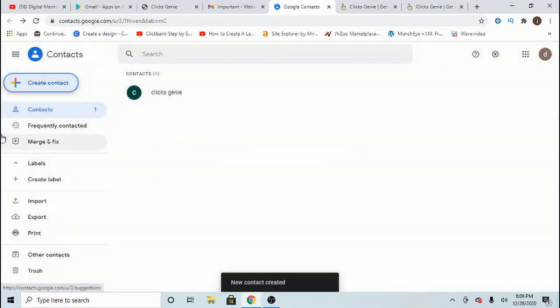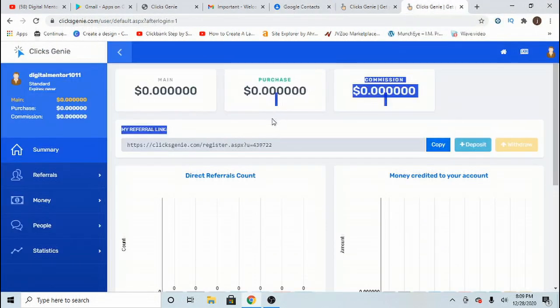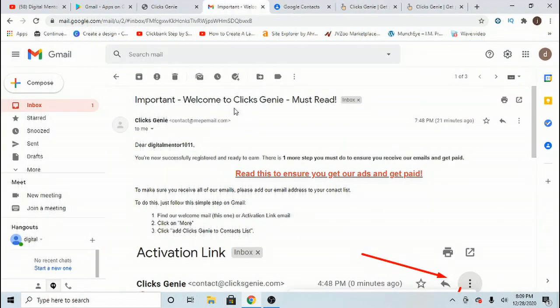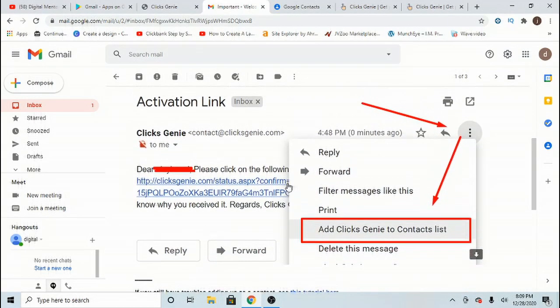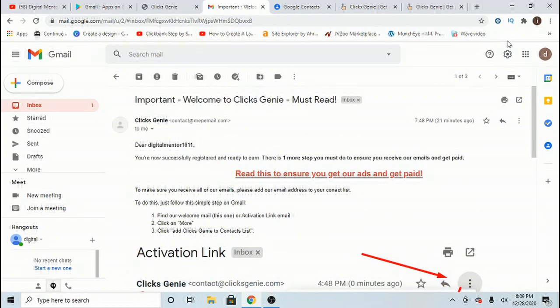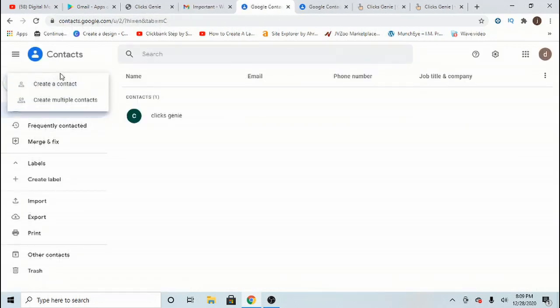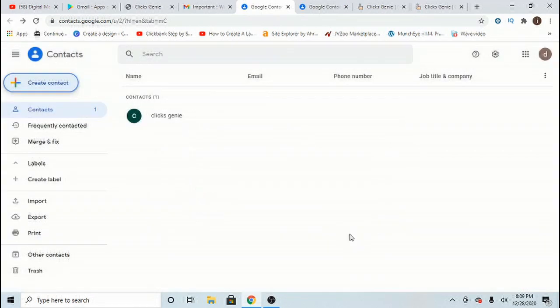And with that information, that is how you are going to actually be getting emails and start being able to open them, read them, and make money. Without doing this very important last step, you will not receive any emails. You will not be able to make any money online. And the important email that they do send you is very confusing if you don't do exactly what I have shown you. So what you do is you go over here, click your contacts. Once you get to contacts, you want to create a contact and you want to do Clicks and then Genie, and then copy and paste the email right there to be able to get it.